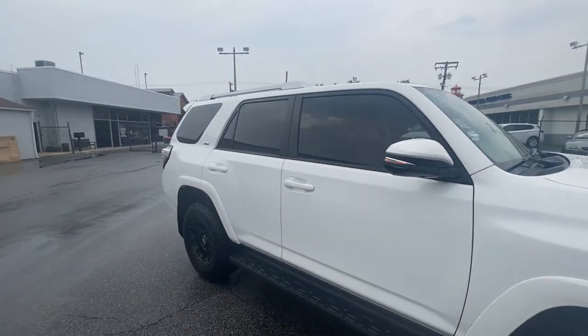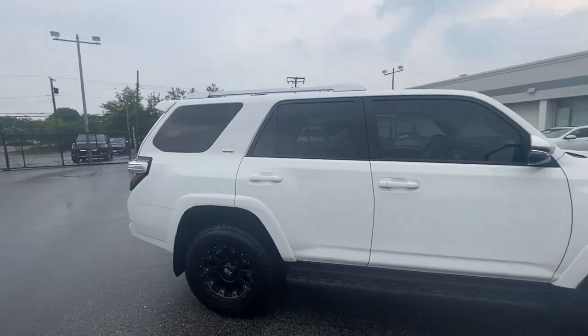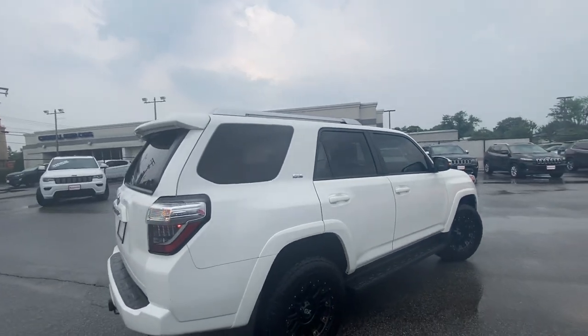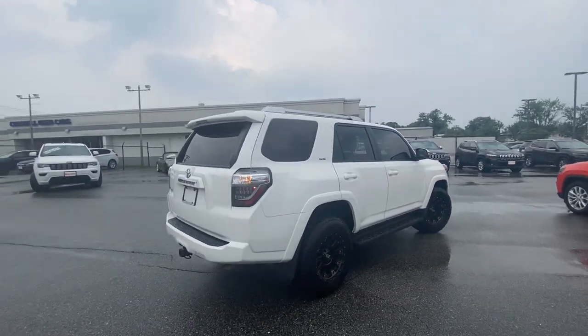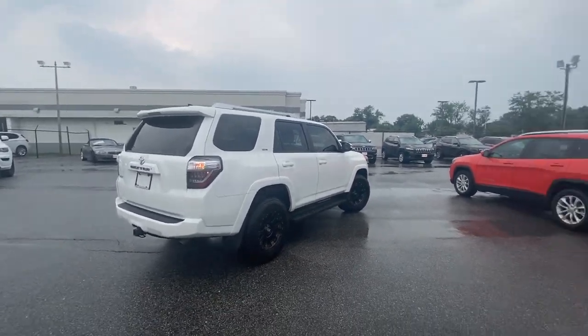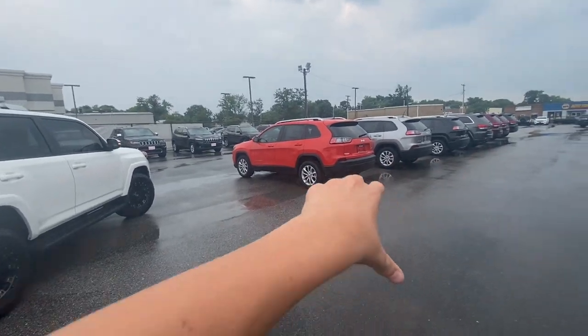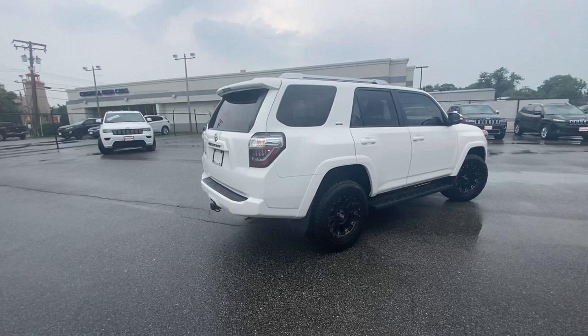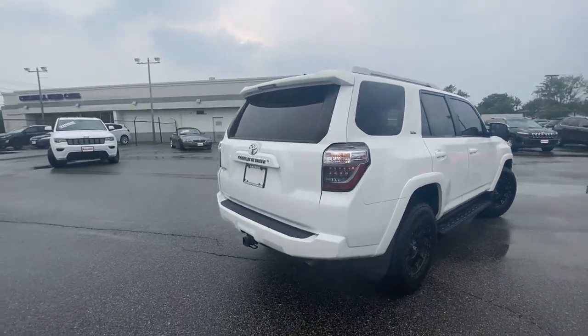I do not know. I filmed the 2019 4Runner SR5 about 3 months ago, and that video sucked. I hated that video. I watched it, and I was like, oh my gosh, it's terrible. The car was parked in. See these two Jeeps here? Let's imagine this one was a little bit this way. The car was parked in. I couldn't move them, so we have a nice car here that's ready.